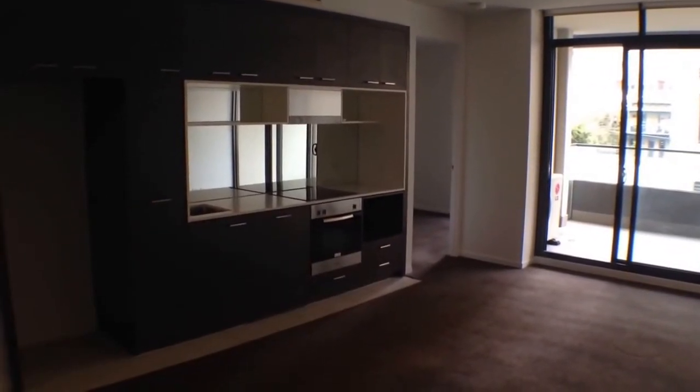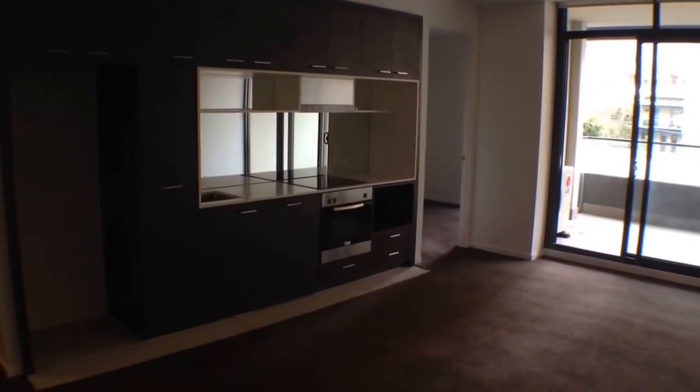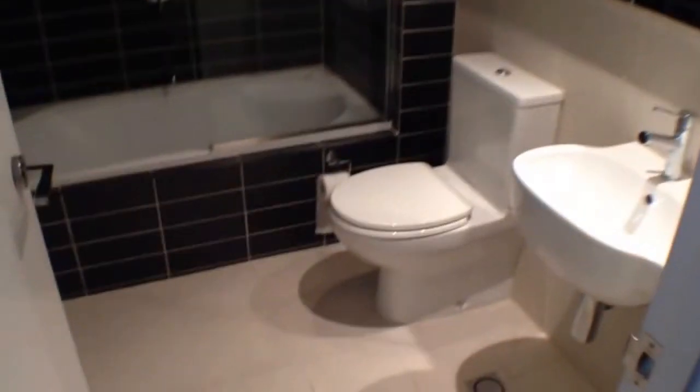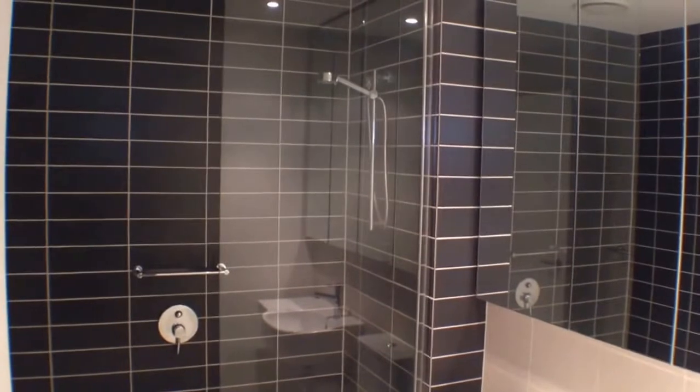The other side of the kitchen we've got our master bedroom and ensuite. Just around the corner to my left we've got our laundry and also our master bathroom, which is where we'll begin our tour today. Moving around, as we can see, we've got a nice modern bathroom with plenty of cabinet space for all of your toiletry needs and plenty of very good quality fixtures and fittings.